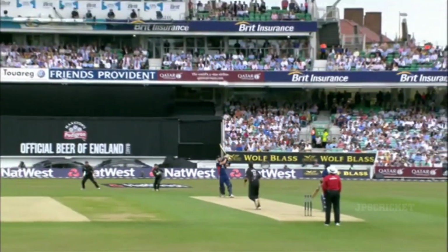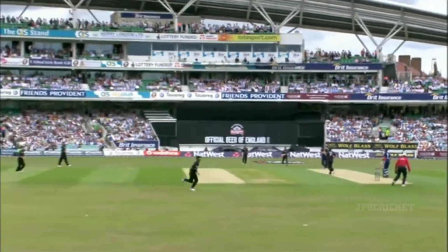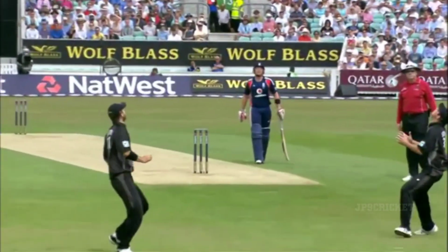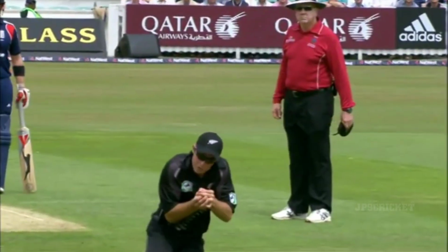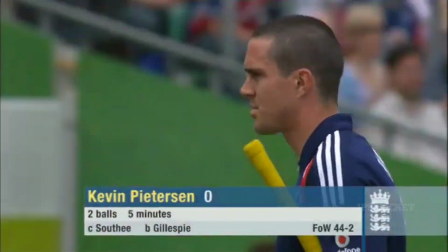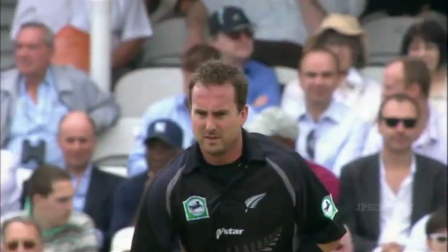Yeah, he seemed to misread the line of that ball. He was looking to pull it over the leg side, and it was well outside off stump. Just a complete misjudgment. His second rather loose stroke in a row in these one-day internationals, and this time he's gone for a duck. 44 for 2, England.